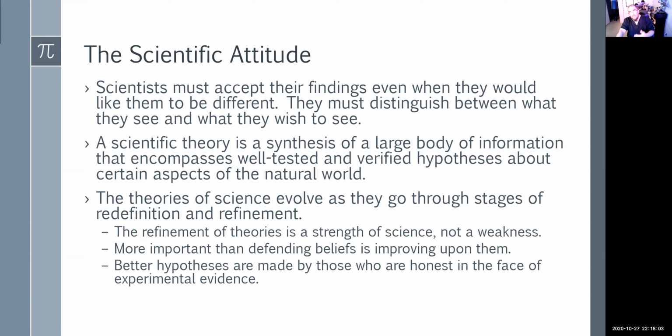The refinement of theories is a strength of science, not a weakness. People try to use it as a weakness. Say, well, you know, you're still testing these things. Yes, that's what science does. Science tests. And more important than defending beliefs is improving upon them.